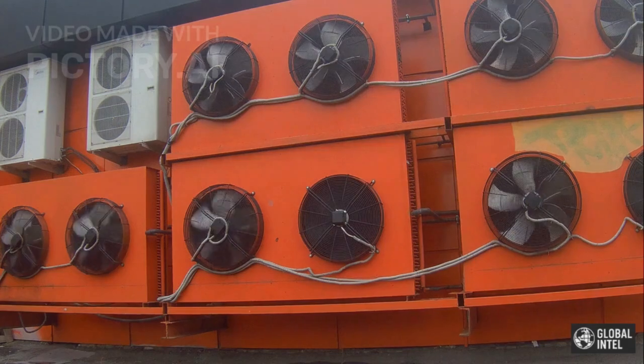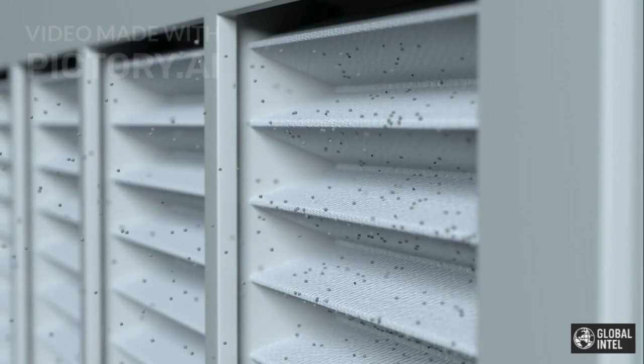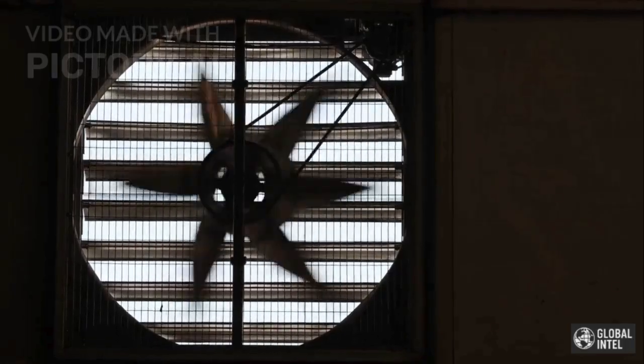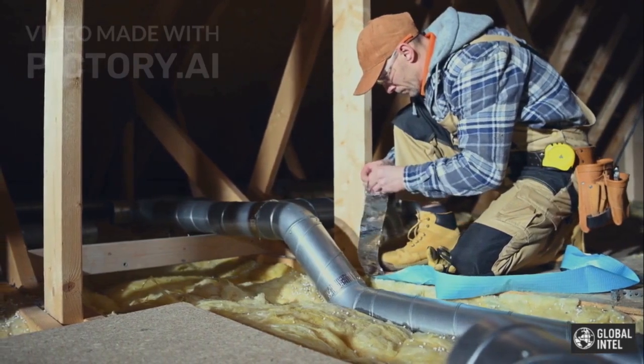Your system should include pre-filters to capture large debris, HEPA filters for radioactive particles, and activated carbon filters for chemical removal. Include airtight ducting and redundant fan systems as backups. To implement your system, follow these steps.